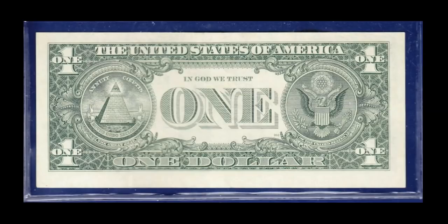Okay, the back of the note is pretty normal. All right, so with the minor first print misalignment, this one sold for $29.74. So if you come across them, definitely pull them out. They are worth some money.